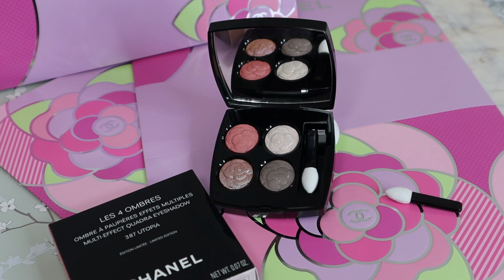387, color name Utopia. Remember, it's limited edition. We have 2 grams of product or 0.07 ounce of product here. $76 retail price for this gorgeous color. Yes, it is the spring collection. Yes, this is definitely a beautiful spring color.